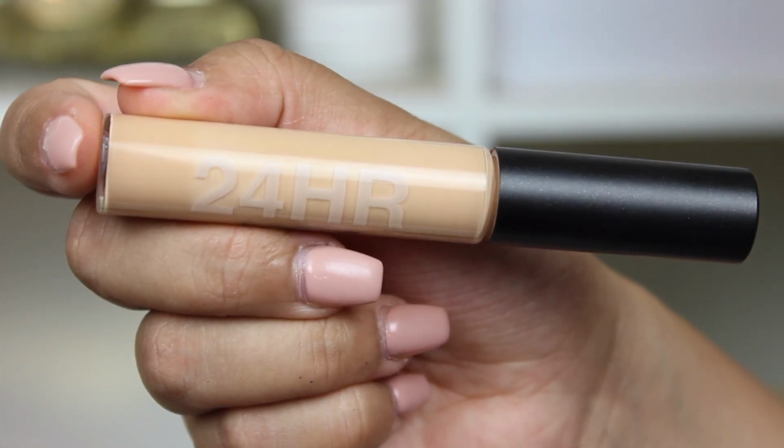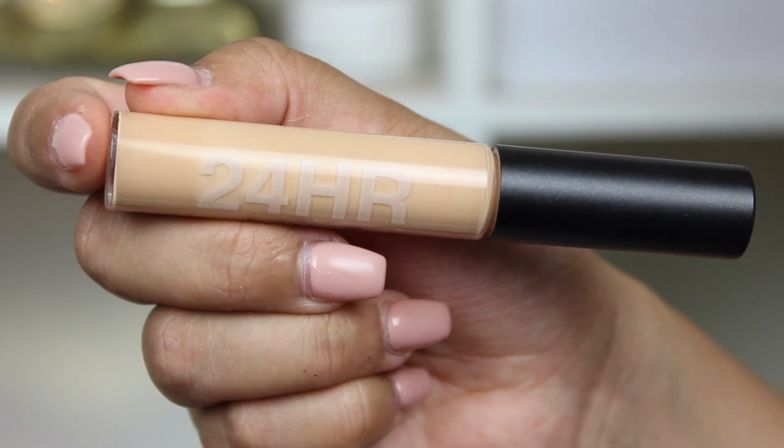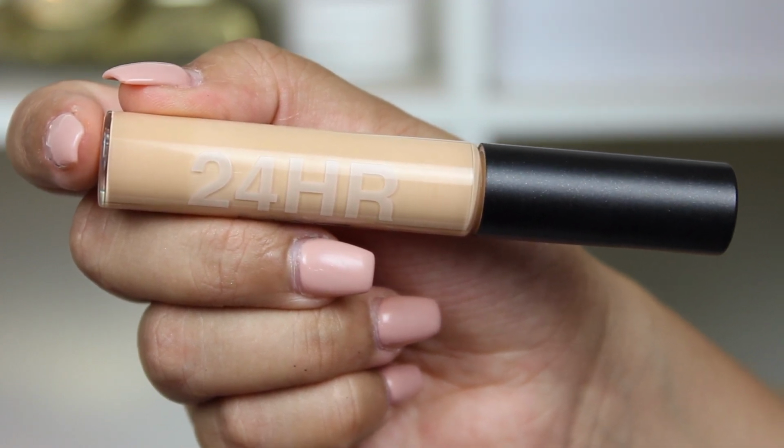Today I wanted to do a review and demo on a newer product. This is the MAC 24-Hour Studio Fix Concealer. I know, MAC. I know it's been a while since I've done a non-drugstore product, but I've been curious because other than drugstore, MAC was kind of like my transition into makeup with higher end, but still for me, I like MAC prices.